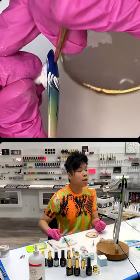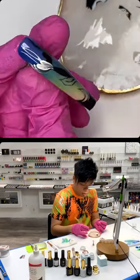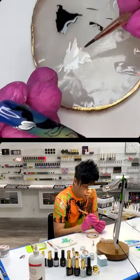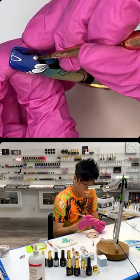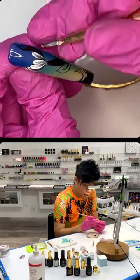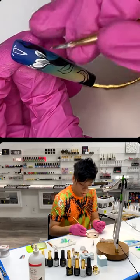And then use a line brush. Go now with it. Starting to look touchable, honey. Oh, yeah.